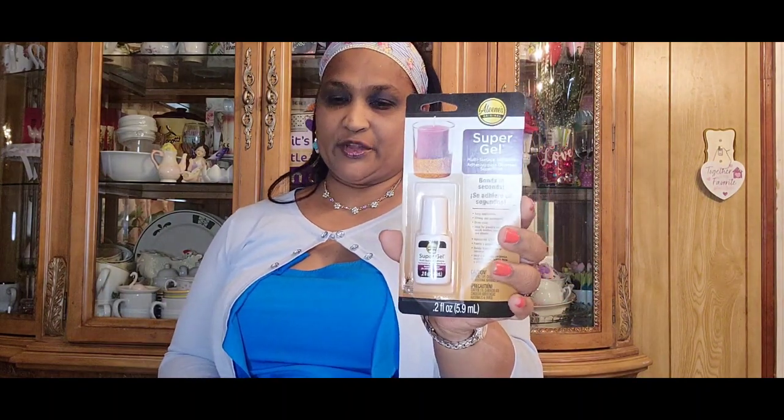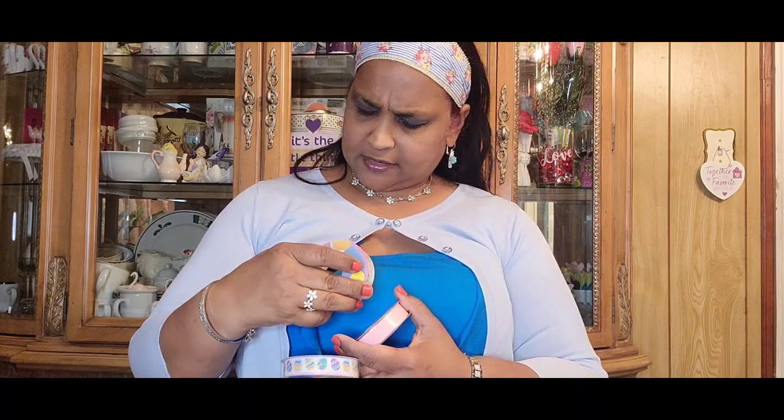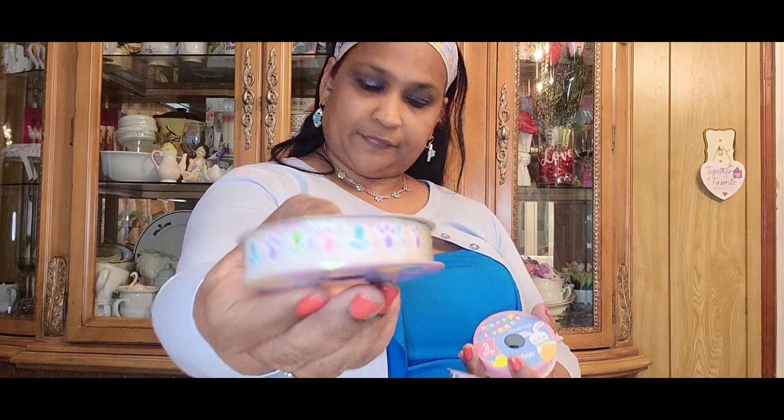Then I got more Aileen's super glue, and I love this glue. This glue has a little brush like a nail polish brush. Really, really cute. And this works really, really well. Then I picked up some more ribbons. These are with the eggs, and this is triads. And then the other one is with the, what is that, the bunny feet? Got that one. And then I got the plain pink. So I got those three.